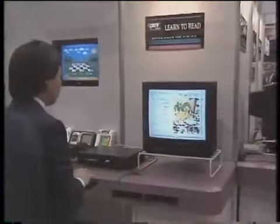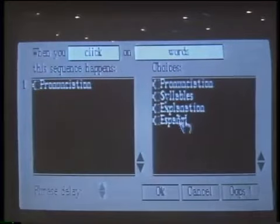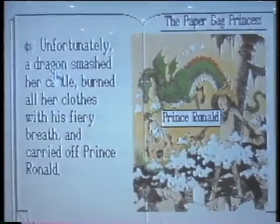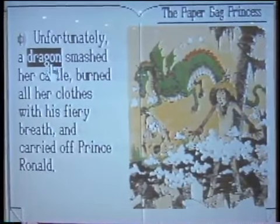Discus children's books are multilingual, and children can pause the story at any point to get a translation. The user can also call up a pronunciation guide, syllables, and word definitions. Discus CD-TV books will be available in late March for under $70.